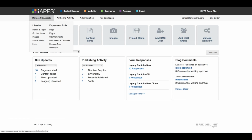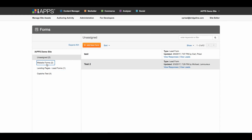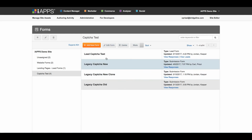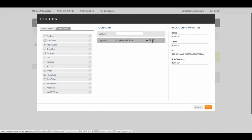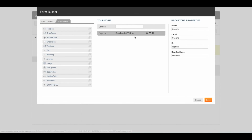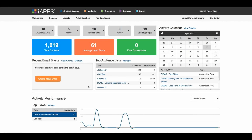So we'll take a look at our forms library here, and I'll show you the other example of just a regular contact form. Here's our submission form. I'm going to edit the form, and you can see here it's actually a field. So we have our CAPTCHA field. We've already dropped it in here, but if I want to remove it, I can do that. Drop it in. That's basically how you're assigning Google reCAPTCHA to the form for a traditional form versus a lead form.